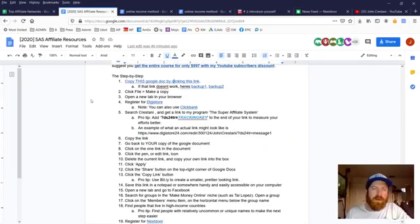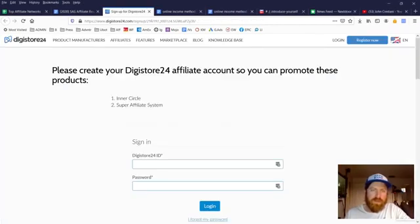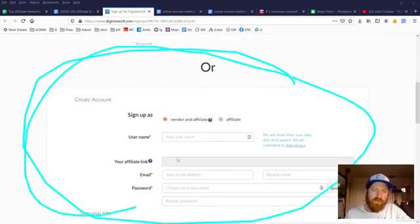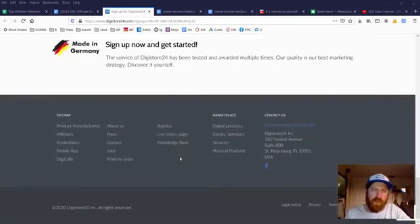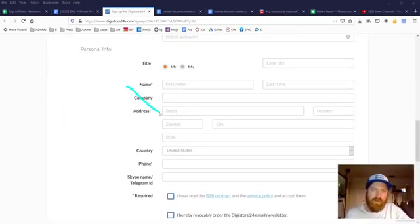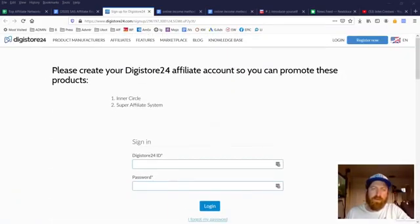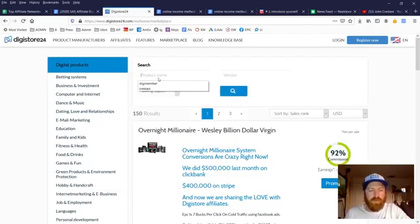Now we're on to step 4, which is registering for DigiStore. Now when you arrive at DigiStore, you'll see you can log in or you can sign up for an account, and you'll just fill out your information there. Again, the things in stars are required, things without stars are not required, assuming you don't have a company. This is a great affiliate platform. And after you're in, you'll go up to the marketplace right here.